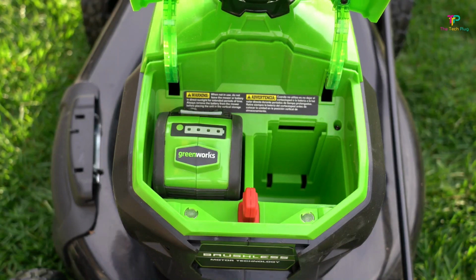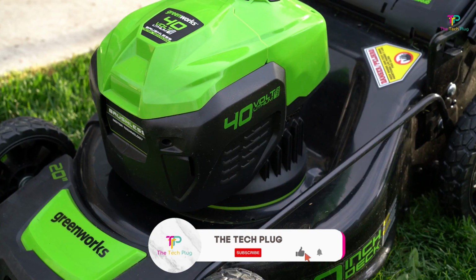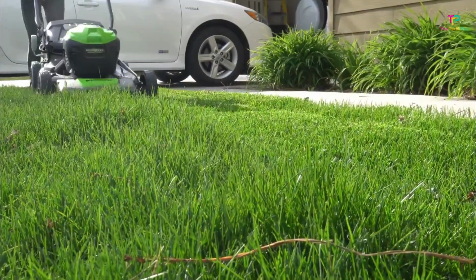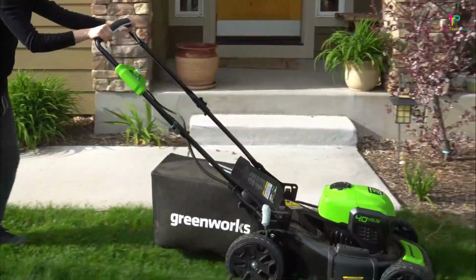Another great thing about this Greenworks mower is its sturdy tires. With 10 inches rear wheels, it can effortlessly roll over uneven surfaces and rough terrain. Greenworks mowers are praised for their design and the features they offer at such an affordable price point. It's pretty impressive. However, it's important to note that this particular model doesn't come with self-propelled functionality.